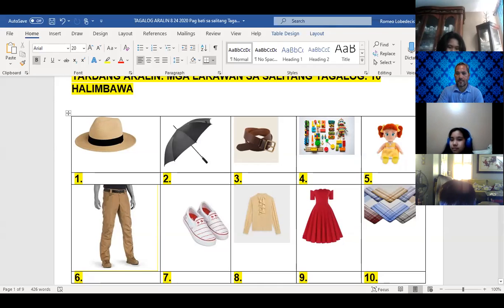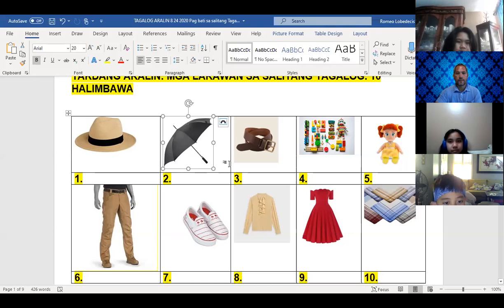Okay, time is up. Let's start from Ate Jasmine. What is this in Tagalog? Sombrero. Number two? Oh, I didn't get the translation. Number three? Cinturon. Number four? Laruan. Number five? Manika. Number six? Pantalon. Number seven? Zapatos. Number eight? Blusa. Number nine? Vestido.